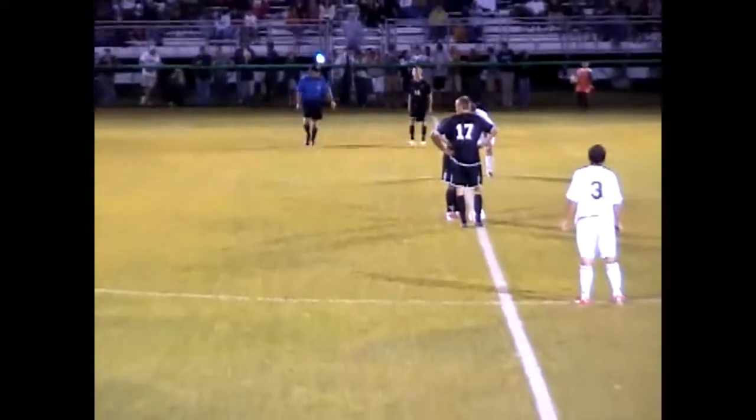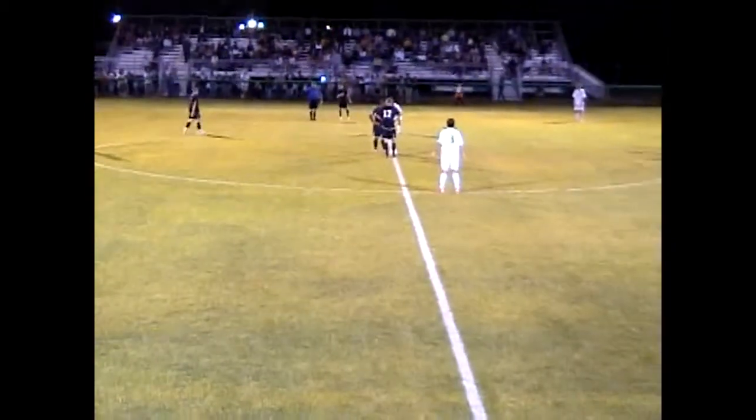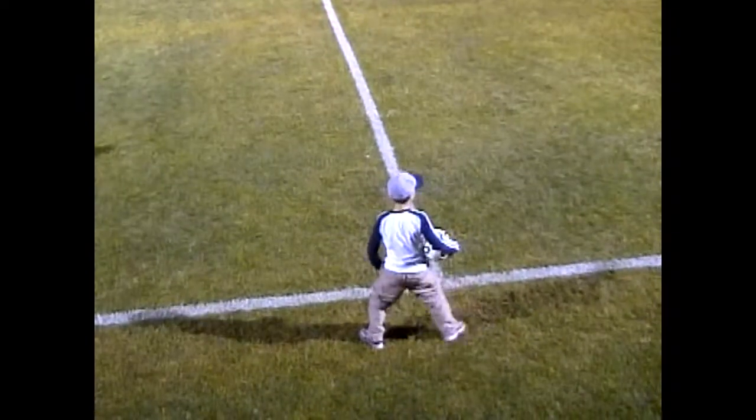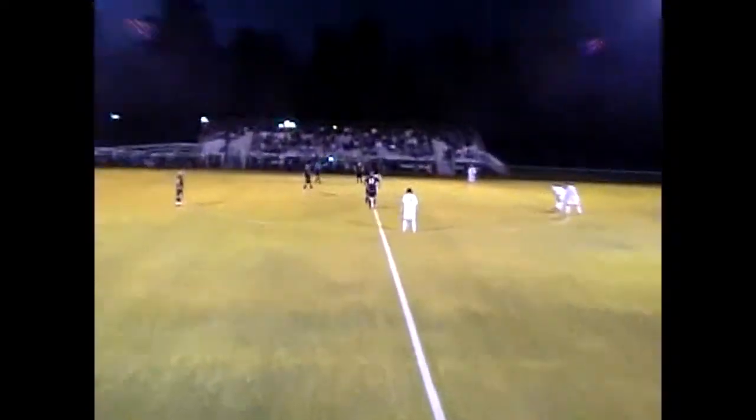Welcome back to the George Brendler Field. We're ready to start the second half. Plattsburgh High School in their black uniforms, white lettering. Chazy in their white uniforms, green lettering. This half, Chazy will be going from right to left. It'll be Plattsburgh High School from left to right.